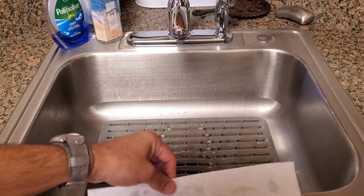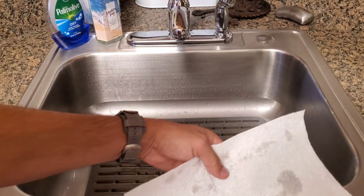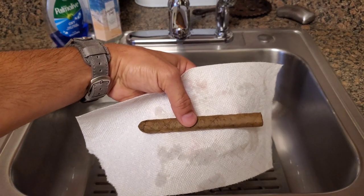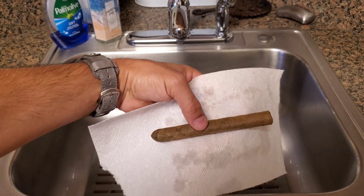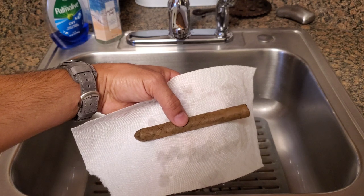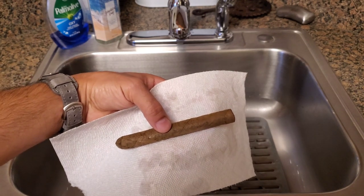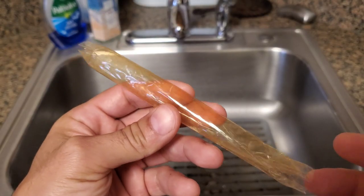And so what happens now is that the cigar, oops, almost dropped it there. Trying to give you a better view. The cigar will then be left laying down on the paper towel for about 10 to 15 minutes, give or take. And then it's ready to smoke. And that's where you come in and you get to join me and watch me smoke this vintage cigar from the 1950s. Just want to give you a last peek of the cellophane.